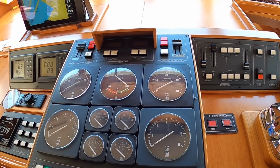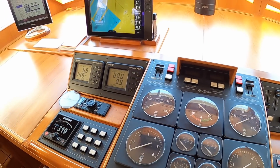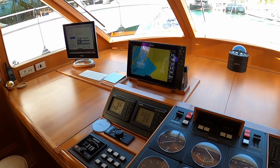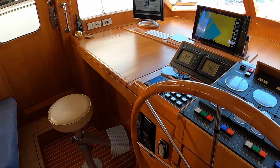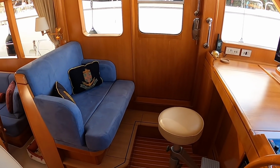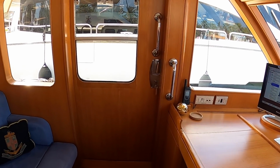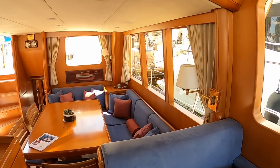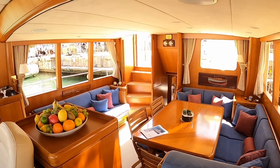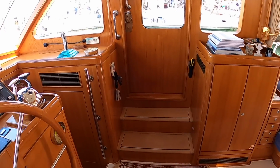Again, this traditional instrumentation across here, it's all VDO instruments. But you've also got the modern stuff in here as well, autopilot and so forth. Nice little chart area over here, a little seat here for anybody who's along for the ride. Another access door that slides, and that's out onto that side deck. Beautiful.